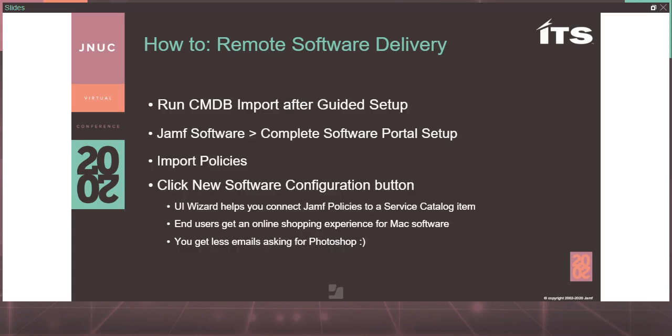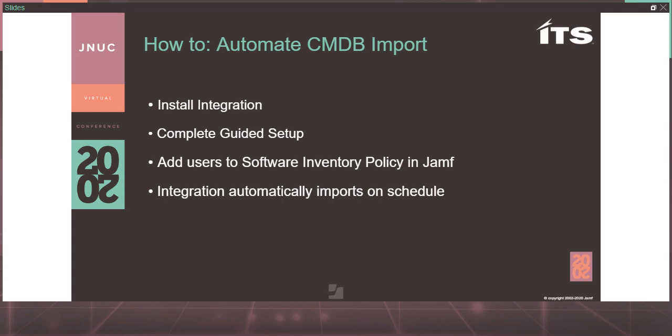So to do the remote software delivery with the integration, we need to have done everything basically up until now. So we need to have run that CMDB import after the guided setup, which we already have that data in the system. Then we need to go over to the Jamf software portal and complete the portal setup, import policies from Jamf, and then we're going to create software configurations to basically connect all of the Jamf install and uninstall policies to a service catalog item within ServiceNow. So the end result is that your end users get an online shopping experience, which is really helpful, and then you get fewer emails from people asking for a license to Photoshop.